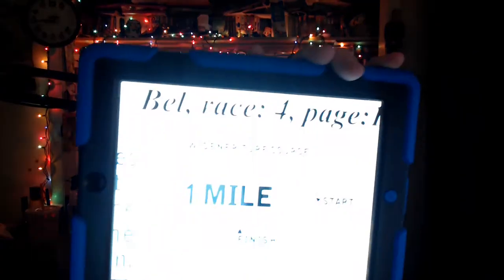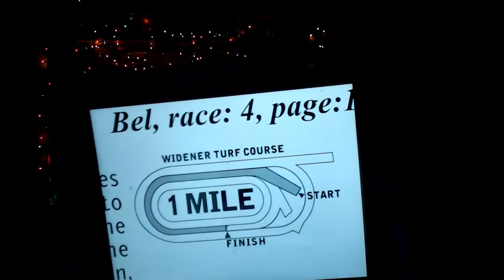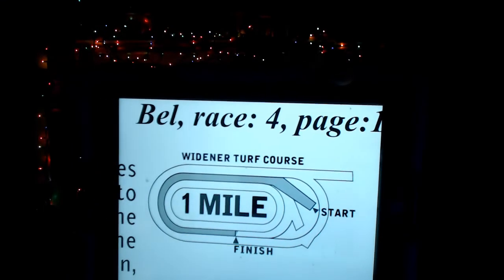Today's fourth race from Belmont is the Wild Applause Stakes. It's going for a purse of $100,000. It's a race for 3-year-olds, a field of 7 horses, but we have a few main track onlys. The 5 and 6 are main track only, so only 5 will go the distance of 1,600 meters, or 1 mile, on the Widener turf course.